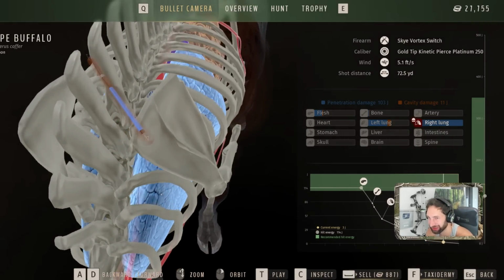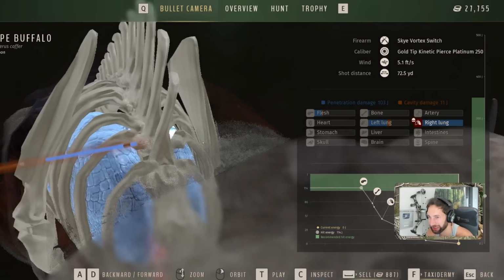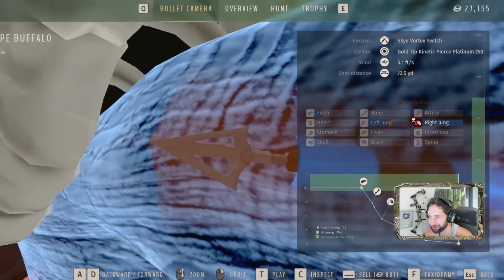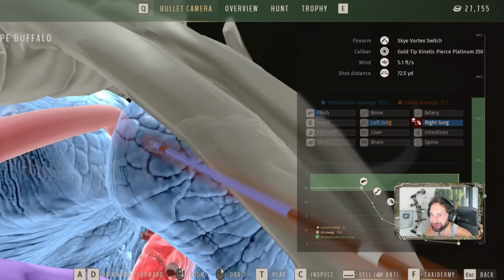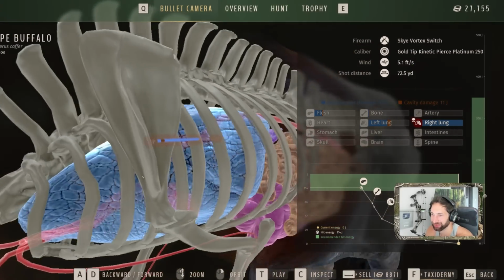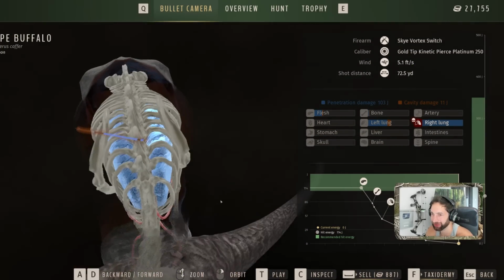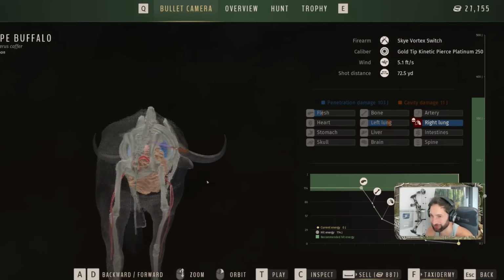It actually doesn't go too far into this side, but it looks like it may have nicked an artery on the inside as well. Let's see. Oh, no, it missed the artery, right over the top of that artery, but still did pass a pretty good ways into that second lung there. And at 72 yards, that is pretty cool.